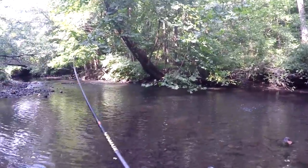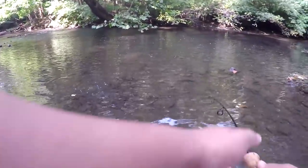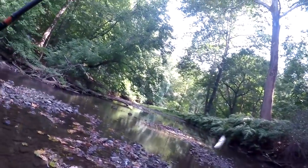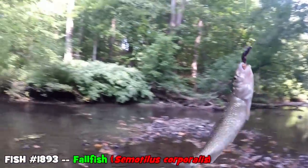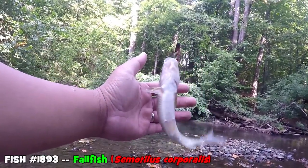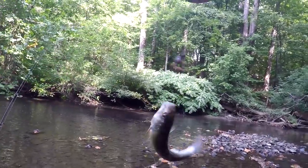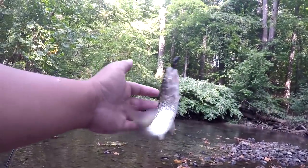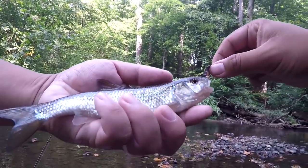Okay, I got him. What is that? Whoa, what is this? Whoa, wait a moment, what the heck is this? Oh, it's another species for today. It's the fallfish, the Semotilus corporalis. Now, this is a beauty. A lot of people confuse this species of fish with the creek chub, which they are not. They are in the same genus, Semotilus, but they are a whole different species, yeah?